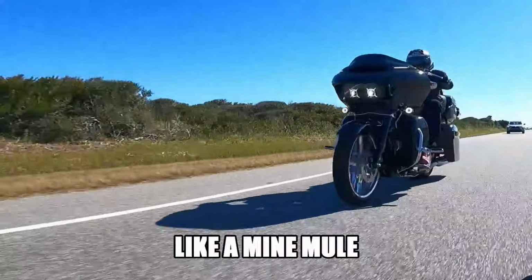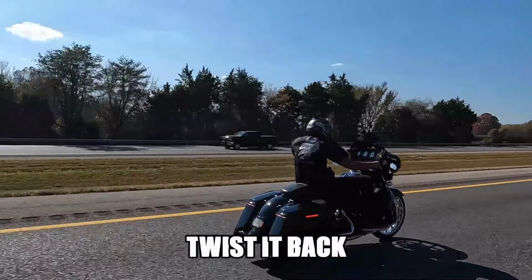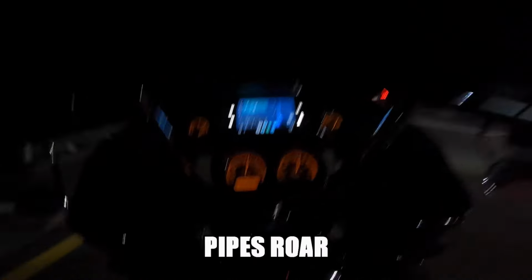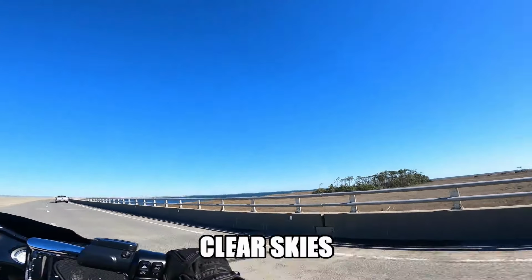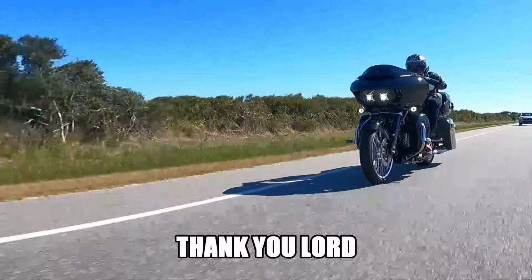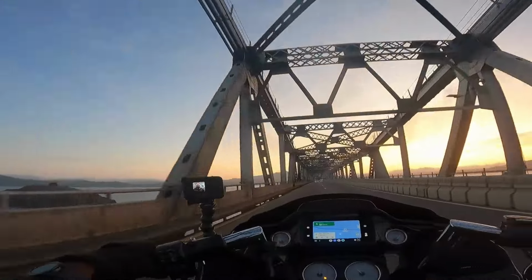Back down like my mule, roll slip, tank full, kick it back with my feet up. I twist the back and I speed up. Left lane, pipe full, move fast, but it's got more. Clear skies. Thank you, Lord, I'm gliding. Perfect day for riding. 500 in front of me, and I'm right here where I wanna be. It's a beautiful day, and I thank God for it all. I'm traveling tall.